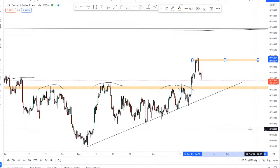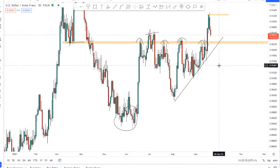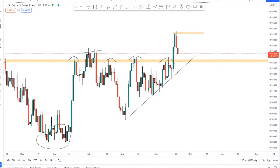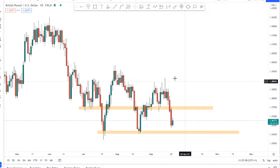Like USD/CHF, if I zoom out, I go to the daily actually, overall price hasn't really gone anywhere for the past, I don't know, month or two. EUR/USD, overall it's been very, very choppy here. Hasn't really gone anywhere too much since price action over here. GBP/USD hasn't really gone anywhere for quite some time.